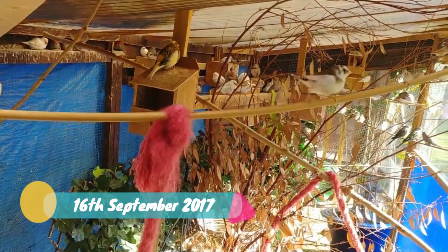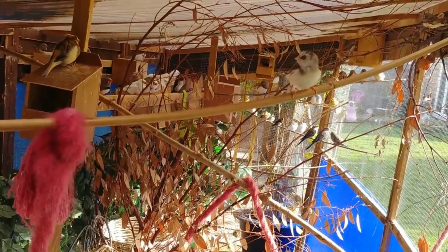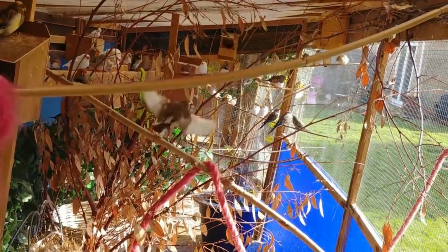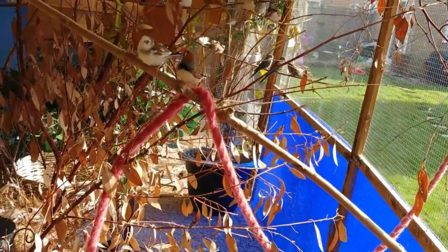Hello there guys, hope you're okay. Got a nice update for you today. Today is the start of the journey of taking down the old shed and building my bird room, and in the process remaking the end of the aviary with the finches.